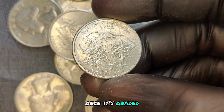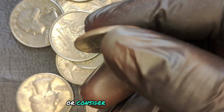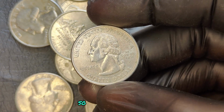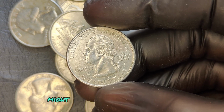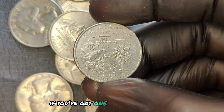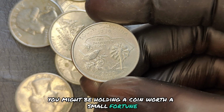Once it's graded, you can list your coin on online marketplaces like eBay, or consider auction houses that specialize in rare coins. So, there you have it. The 2000p Mint Mark quarter might just be the hidden gem in your change jar. If you've got one, take a closer look because you might be holding a coin worth a small fortune.